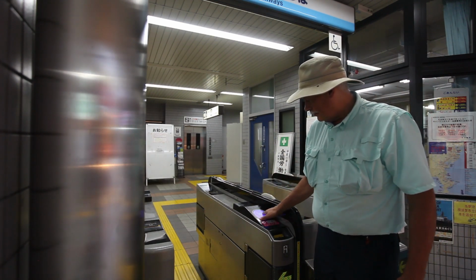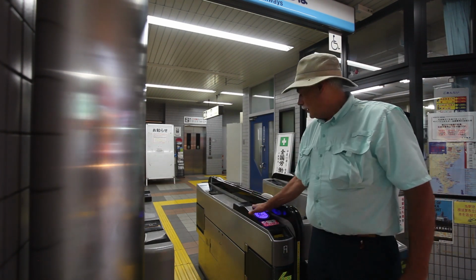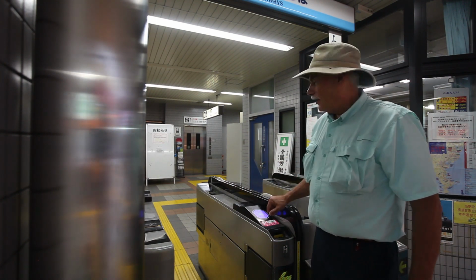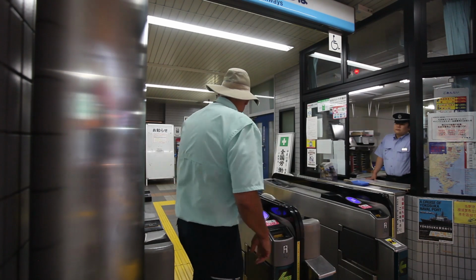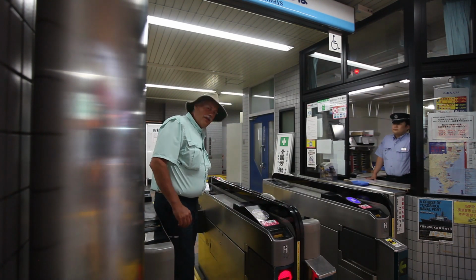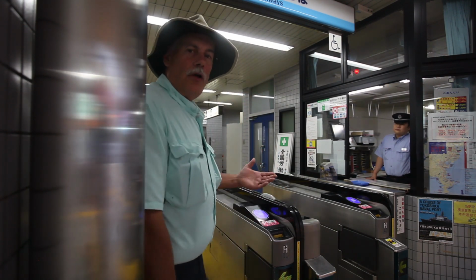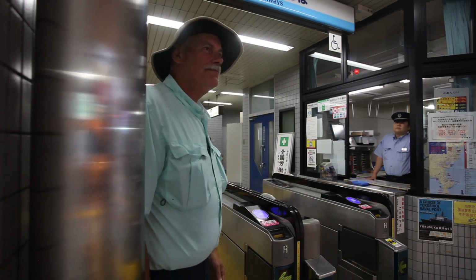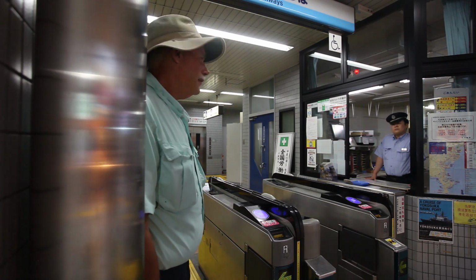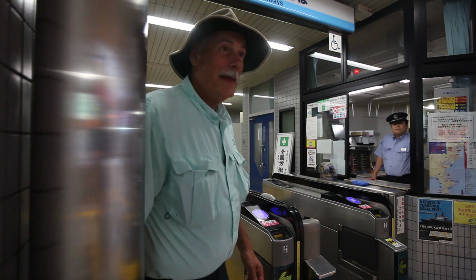This blue right here, that's where you take your Pasmo card, and you just set it on like that, and then there'll be an arrow that turns blue and lets you go through. And then when you go through, over here, it'll tell you your balance on your card, and when you exit, it'll also tell you what was charged on your card. So you know how much the ride cost you and how much you have left. That's correct. All right, so let's board the train. Okay, cool. You ready? Yeah.